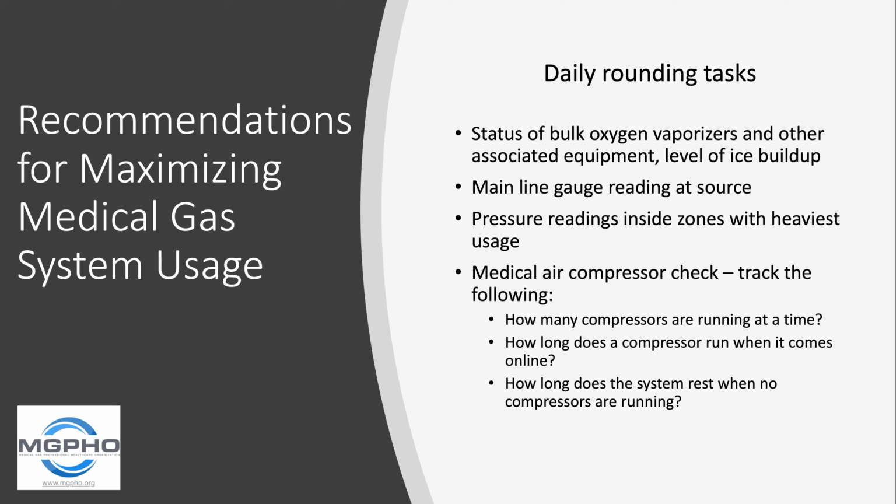So with the medical air compressor, just check it each day and track the following: how many compressors are running, how long does the compressor run when it comes online, and how long does the system rest when there are no compressors running. If you can get facilities to just keep a log of all of these different items. And with the bulk oxygen vaporizer, the best log to keep really would just be a picture log. Most everybody has a camera phone now, so if they could just go out there and snap a picture from the same place, or maybe get a couple angles of the vaporizer each day, that way whenever the bulk oxygen supplier comes out, they can see the icing level over the past week or 2 weeks or whatever it's been.